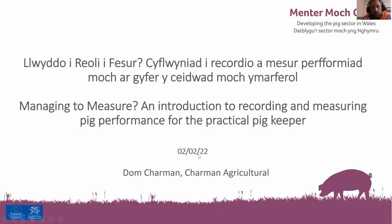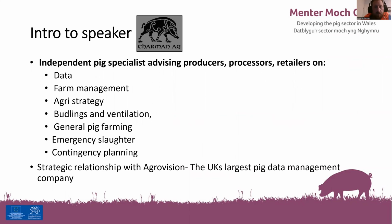Right. So, managing to measure is the question. Mel covered most of this. We're independent pig consultants working in the industry. So we work quite a lot with data, farm management, business strategy, all sorts of stuff. And our customer headcount at the minute in terms of stock ranges from 4 or 5 sows, very specialist producers, right the way up to 60,000 sows. Some of the biggest guys in the UK.